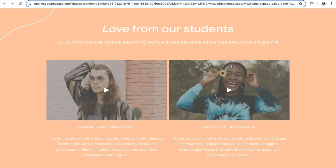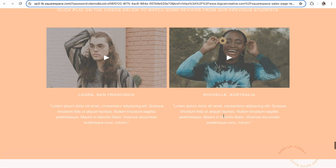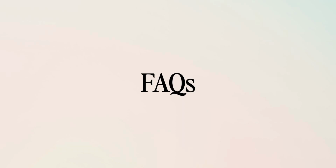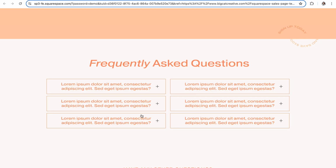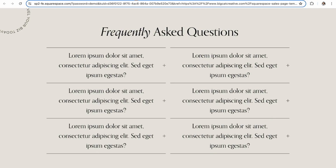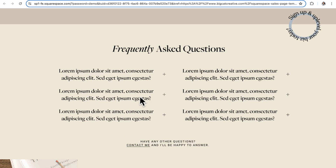Okay, now what if your potential customers have additional questions that aren't necessarily main points on your sales page? You always want your sales page to answer all of your potential customers' questions before they even know that they want to ask them. This is why an FAQ, or frequently asked questions section, is great to include. You can provide a neat way to organize and answer all of your frequently asked questions using a cool drop-down feature.